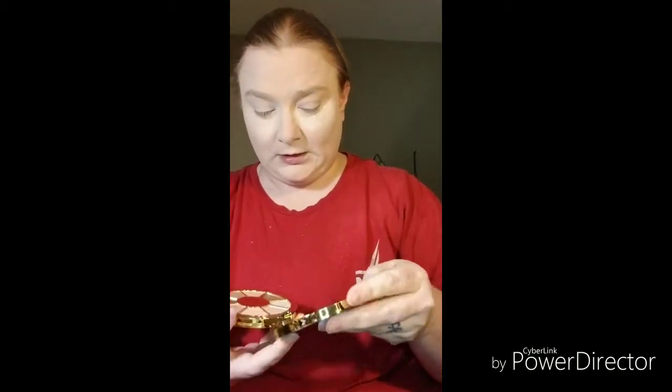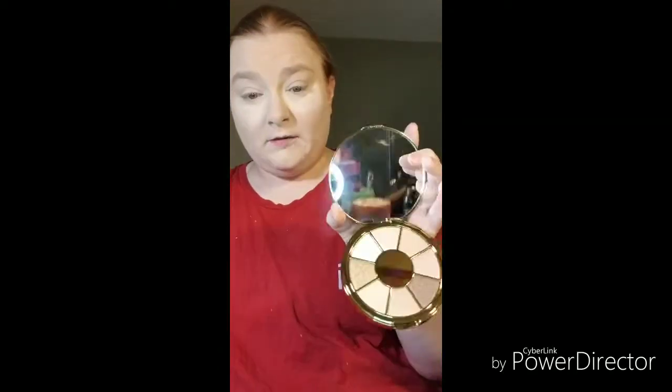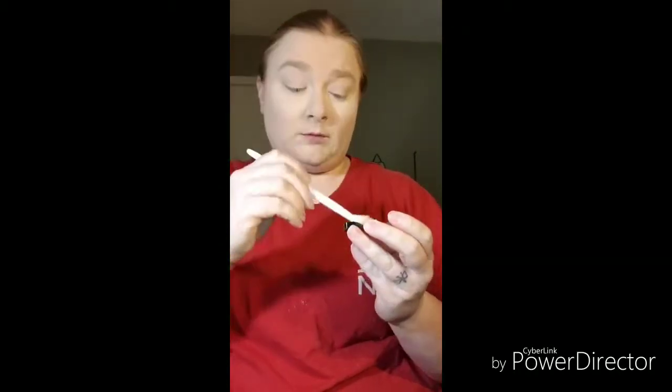Now, there are a lot of shimmer shades in here, one matte. But first I'm going to delve into this little Wet n Wild single. I'm going to take this all over my lid, and I almost dropped it. Yeah, that's real smart, Mindy. I'm going to take this Wet n Wild big fluffy brush, and I'm just going to take this from eyebrow to lid, all across my lid. I'm just going to brush this all over.